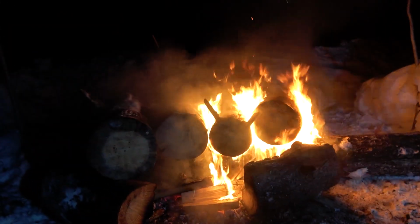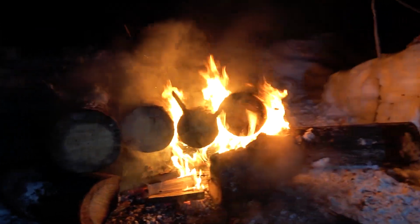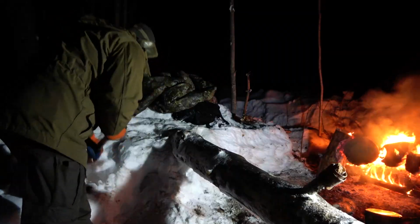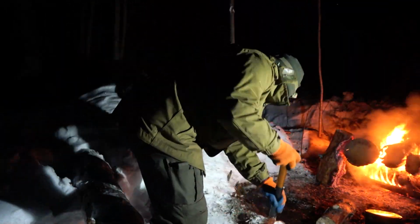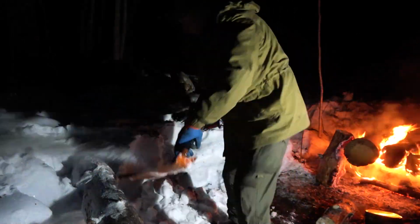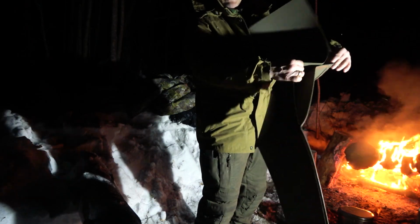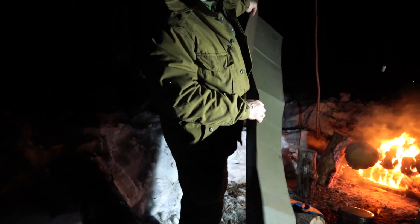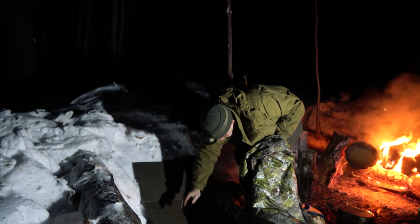Normally you can take logs like half the size, 4 of them, about 2.5 meters long, and a good base log, and it will last for 12-14 hours. It's going to last much longer, probably. It's also starting to snow, even though there's a completely clear sky, or almost clear sky, but it's humidity. Awesome.